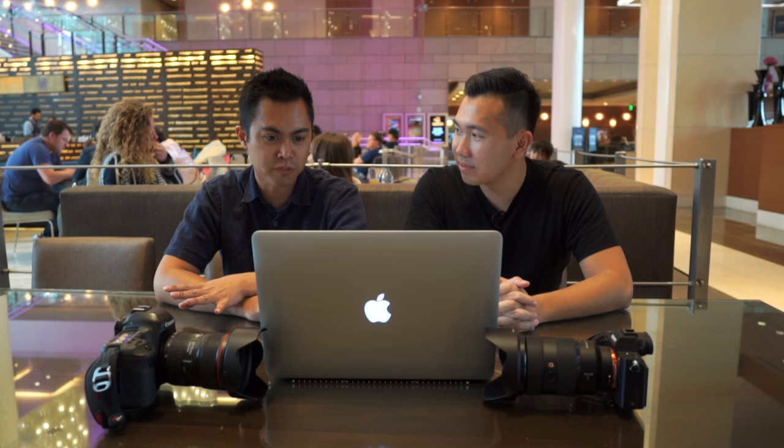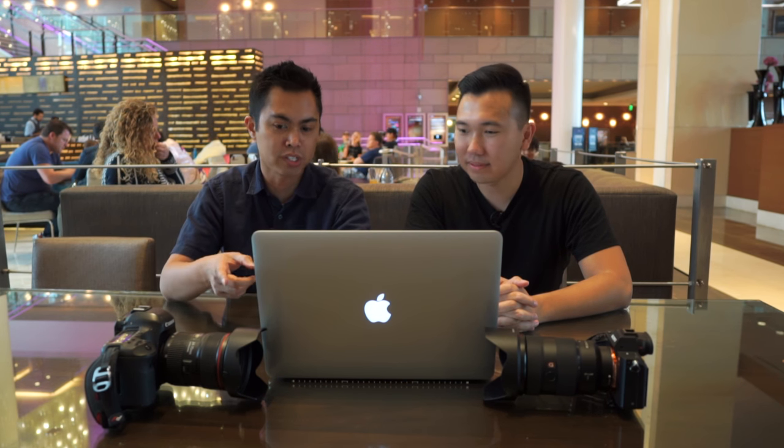Well, first of all, just for the lens itself, it's very natural for me because the 24-70 sizes for both cameras are about the same radius, if you will. So it felt natural in my hand to focus. I did notice that for focusing on the Canon, zooming in is one direction and the Sony's is in the other direction. I have to verify that.